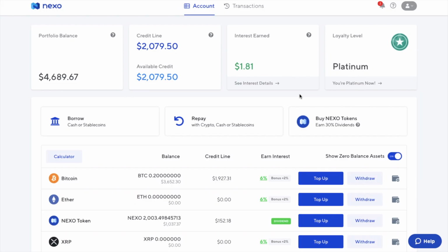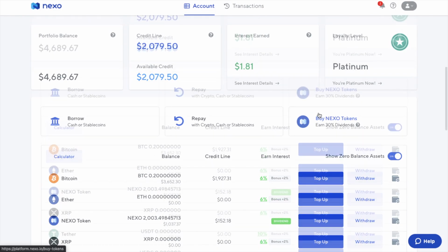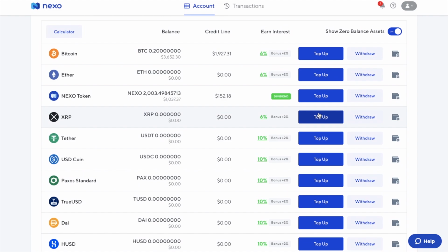Then you have a couple of different options. So you have the option to borrow cash or stablecoins. You can repay loans with crypto, cash or stablecoins. Or you can buy the Nexo tokens, which as I said will give you better rates and borrowing values. You then have a list of all the available currencies and balances. For crypto, you can deposit the likes of Bitcoin, Ethereum, XRP, LTC, XLM, BNB, EOS and stablecoins, plus fiat currencies like euros and GBP, and it will show you the balance that you have, as well as your available credit line.